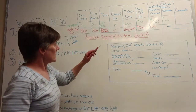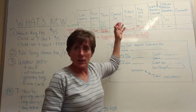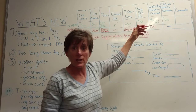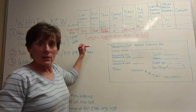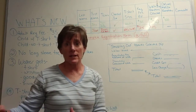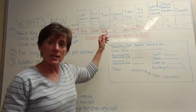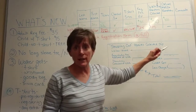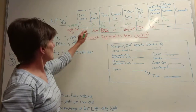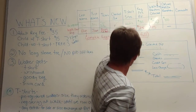Then the next step: everybody who is already on a sheet will be checked in when they arrive at the walk, and you enter their additional donations if they have any. People registering at the walk, whether as an individual, not on a team at Tent 1, or added to teams at Tents 2 through 4, we're going to complete these sheets. In addition to the sheets, we have a Stepping Out Monies Collected slip, and let's go through a few examples of those. So for John Doe, who comes up and gives you an additional $50 of donations at the walk, you want to write his name in.